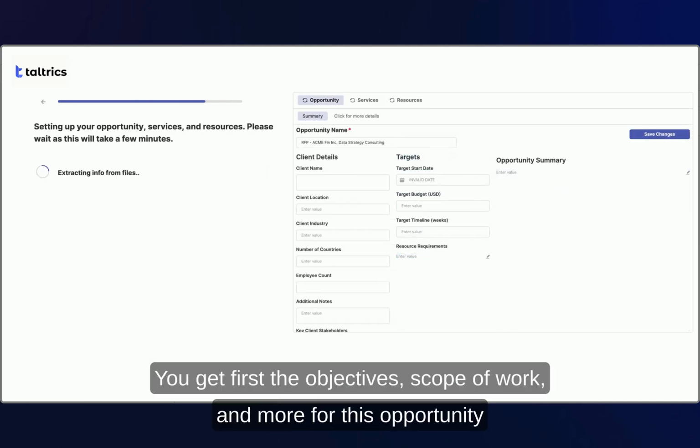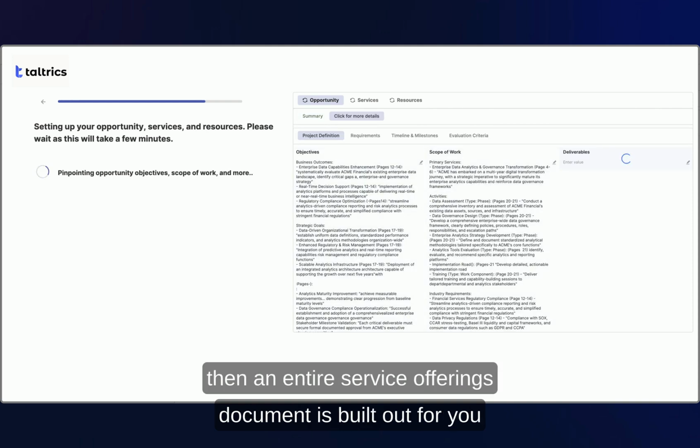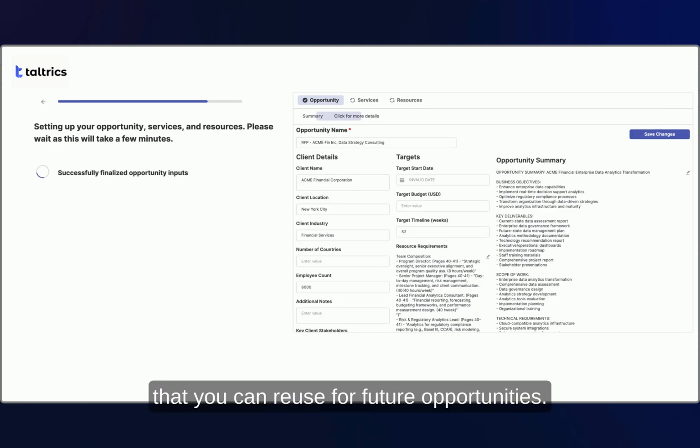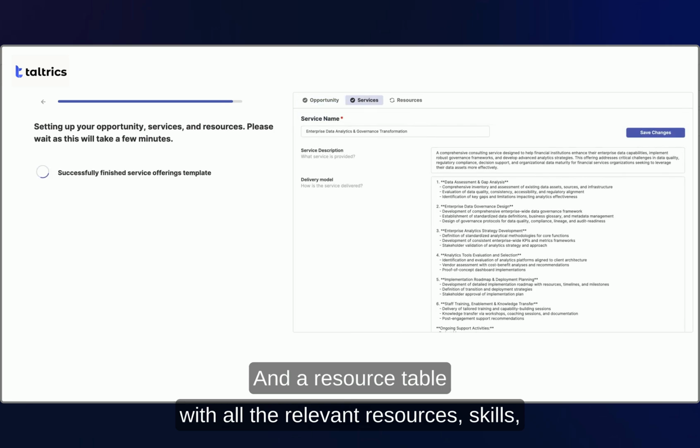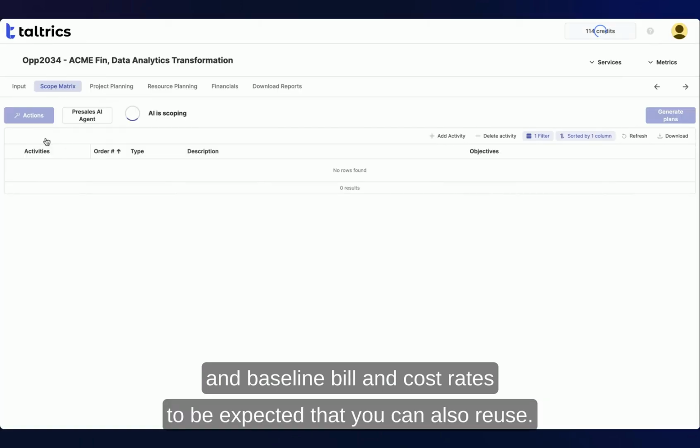You get first the objective, scope of work, and more for this opportunity, and then an entire service offerings document is built out for you that you can reuse for future opportunities, and a resource table with all the relevant resources, the skills, and initial baseline bill and cost rate to be expected.